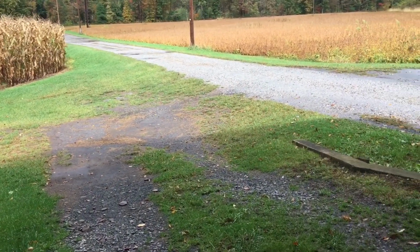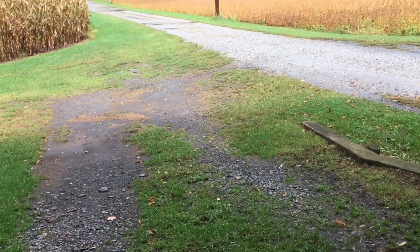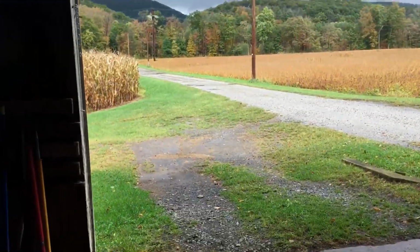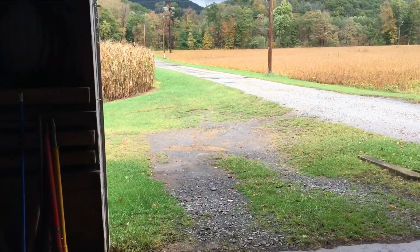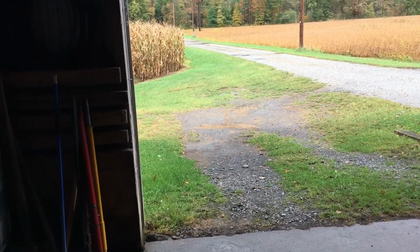Hey, good afternoon, guys. We absolutely got hammered last night by rain. I don't know if it was the remnants of Hurricane Nate or what the deal is. Today was a 100% chance of rain, but not only rain, but high winds. We really had wind this morning. It was gusting pretty heavy.